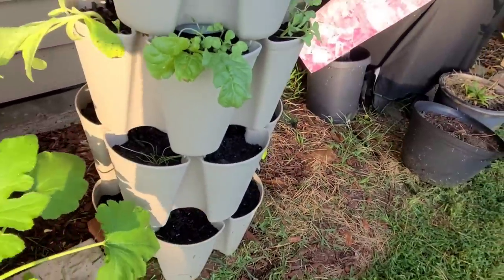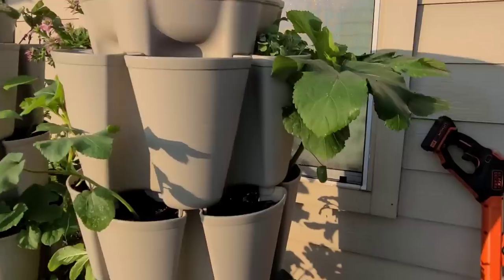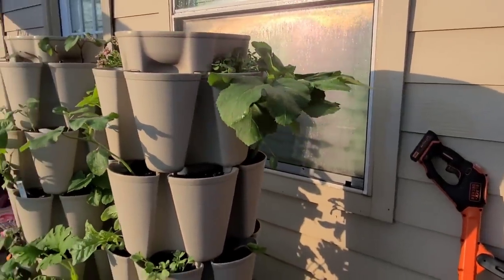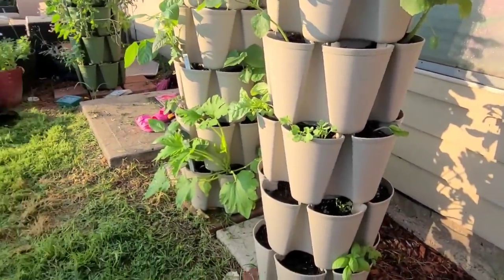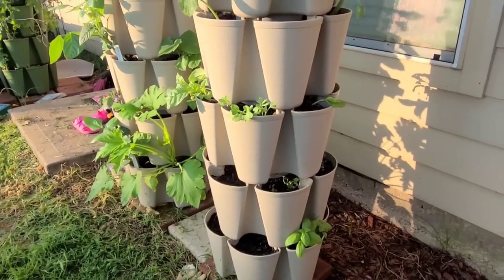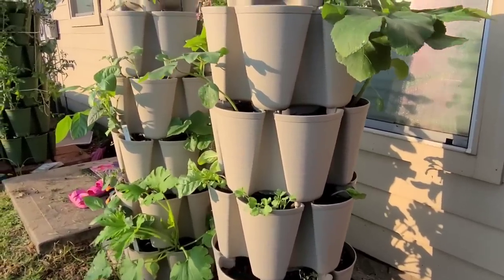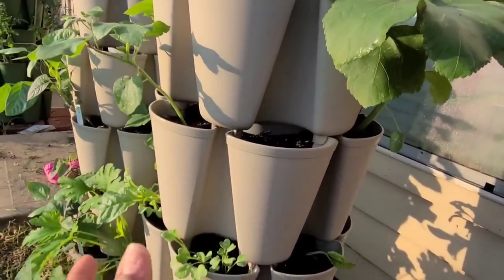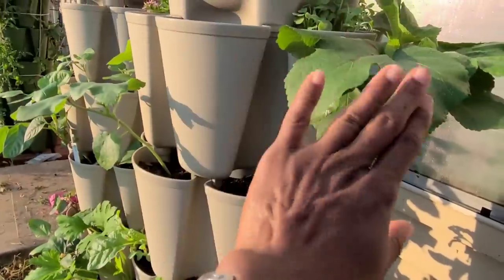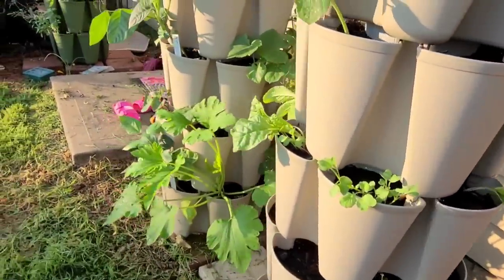So things are growing. I leave the cover off in the morning till about 12, when it really gets hot. Then I just cover it back up. That way it does get sunlight. It gets what it needs, especially the okra needs the sunlight. I was hoping that things underneath would eventually be shaded from the okra being closer to the top, and it would shade the bottom. That was my thought on that.